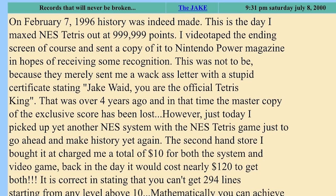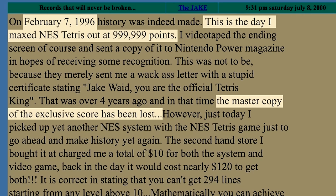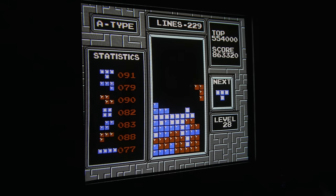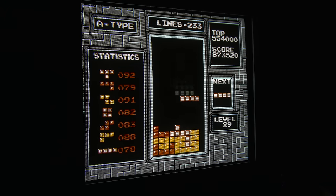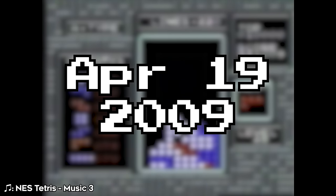And a player named JW Tetris on the forums of the time had claimed to max the game out in 1996, with the recording on a lost VHS tape. Since no one else had been able to get either a max out or a level 30 on video since, some questioned if these accomplishments were even possible. A player would have to fit so much perfection into the space of just 230 lines before the kill screen, they said. It was infeasible, they said. But on April 19th, 2009, it happened.